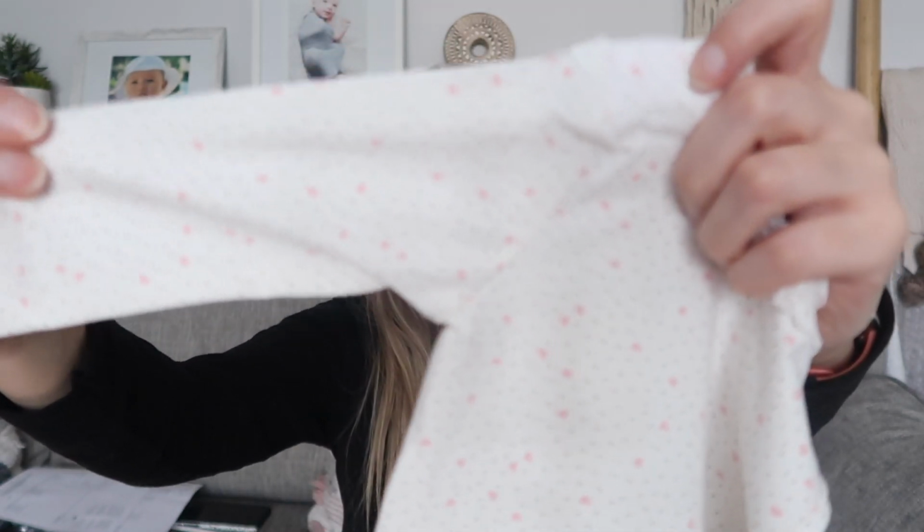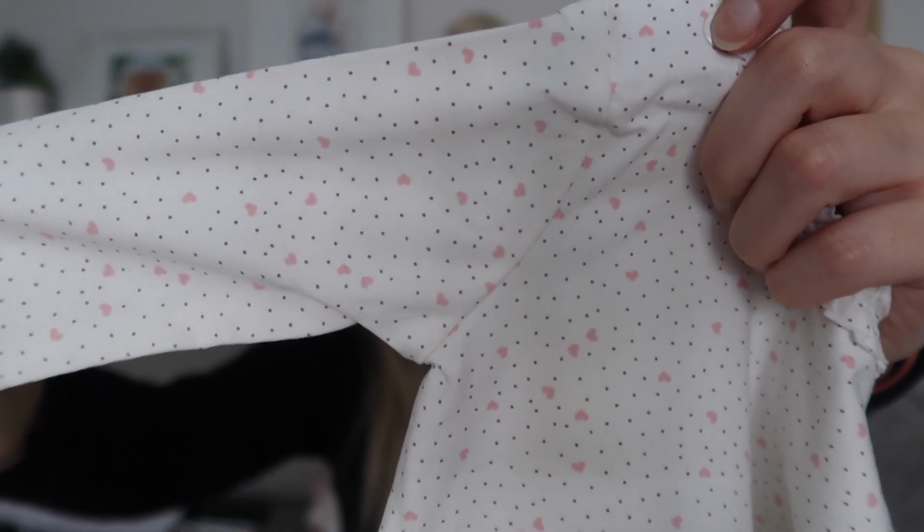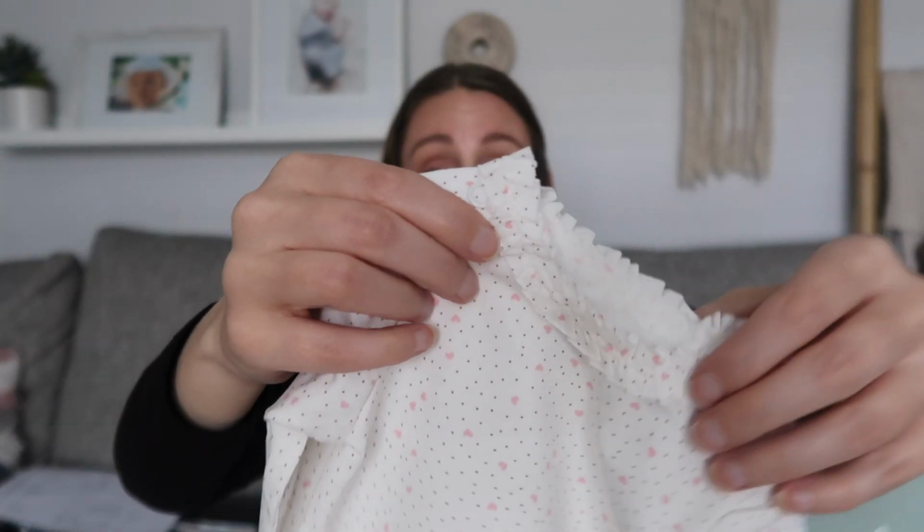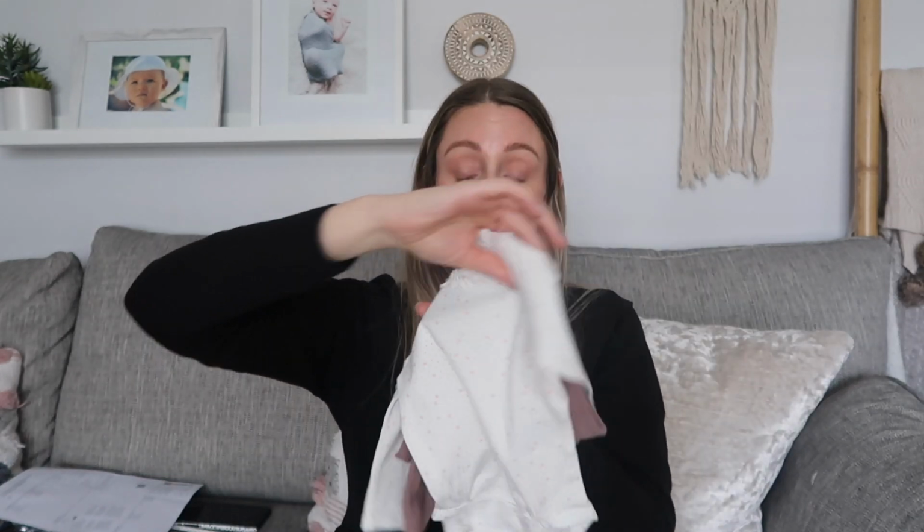Now the pattern on this, if it picks up, it's really lovely. It's got tiny little pink hearts on and little brown dots, but it's got a frill all around the neck, and around the legs it's kind of like tapered, so it's just so pretty and ruffled. And again, you've got the easy access for nappy changes there. So again, I got that in 1 to 2 months, and that was £7.99. So that's a complete outfit there for £7.99. So I don't think you can go wrong.